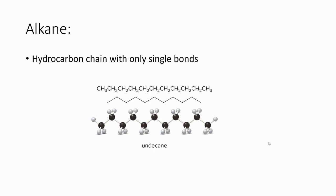All right, in alkane, we use this word when we're talking about a hydrocarbon chain, and all the hydrocarbon has is single carbon bonds and single carbon hydrogen bonds. That's what we call an alkane. This would be considered a straight chain alkane. We don't have any branches, nothing exciting is going on, we just have carbons.